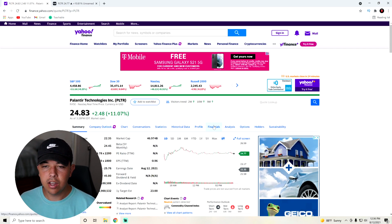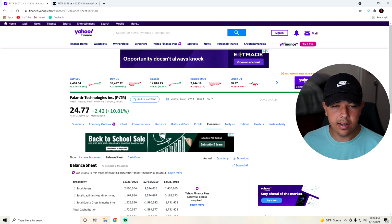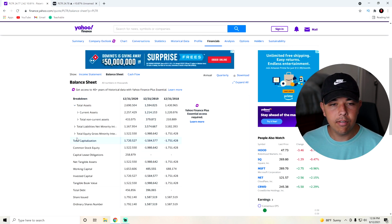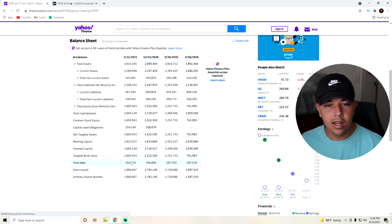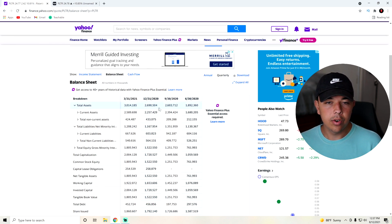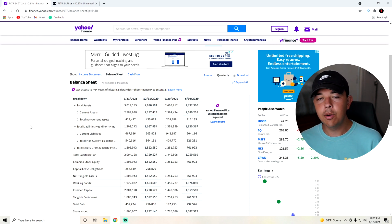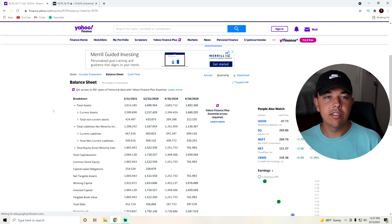And if we take a quick look at their balance sheet, you'll be able to see that we have a pretty solid balance sheet here. On the last balance sheet we have available, they have about $450 million in total debt, I'll give you that, but they do have $2.5 billion in current assets, while they only have $667 million in current liabilities. So basically 4 times the current assets to current liabilities. This is a solid balance sheet.